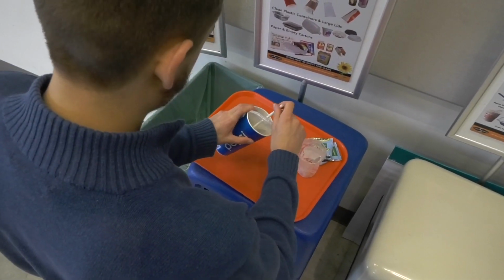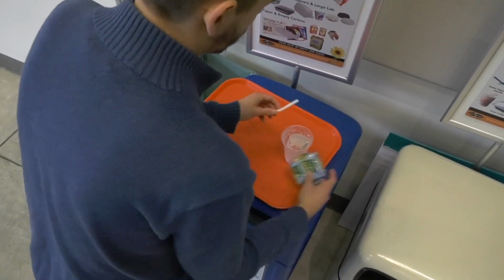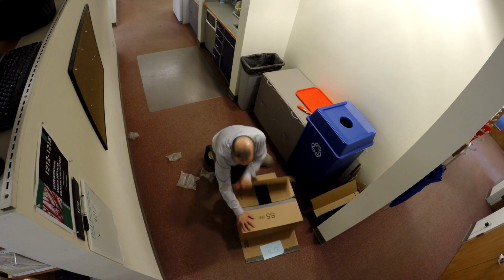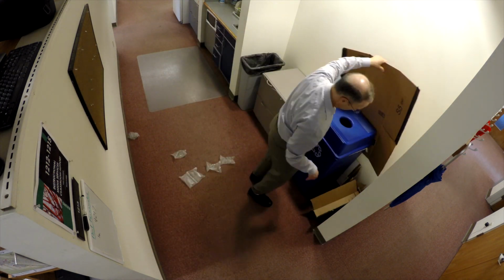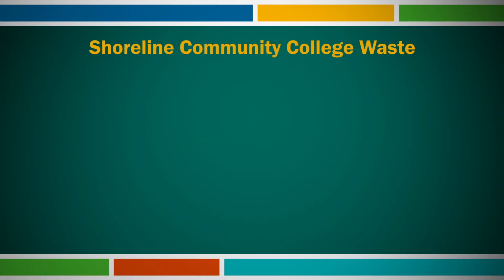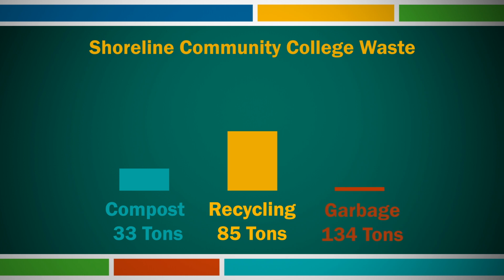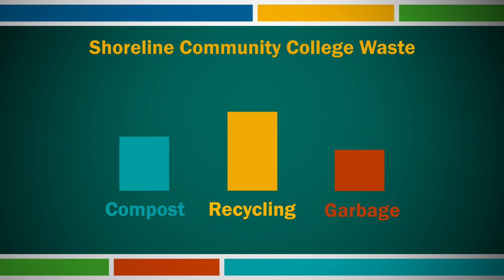It's much better to throw something into the garbage than to contaminate the entire bin with something that can't be recycled or composted. In office settings, large items that don't fit in the blue bins should be folded and placed behind the blue bins. Last year, Shoreline composted 33 tons of material, recycled 85 tons, and disposed of 134 tons of garbage to landfills. We can do better at reducing garbage and reversing this graph if everyone does their part.